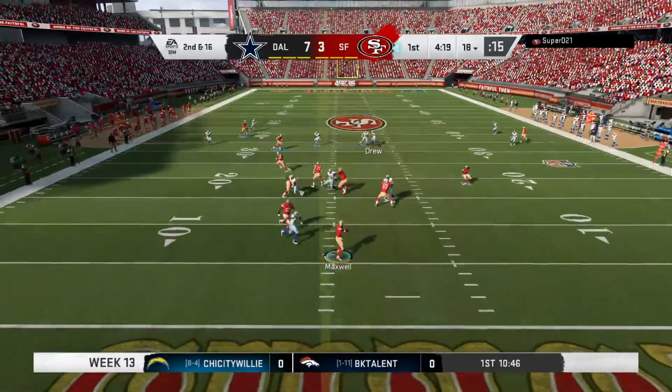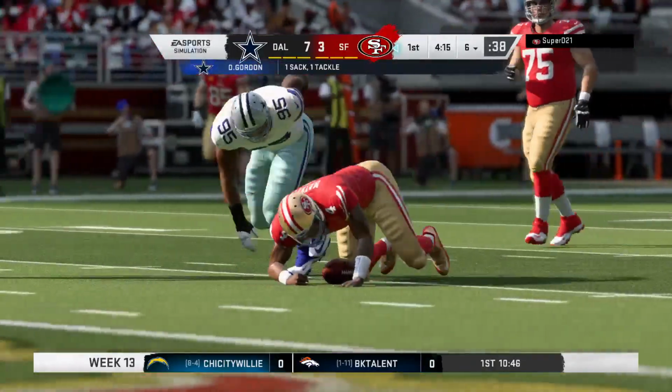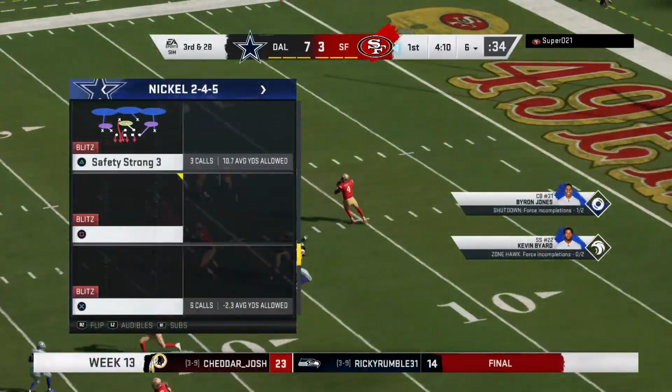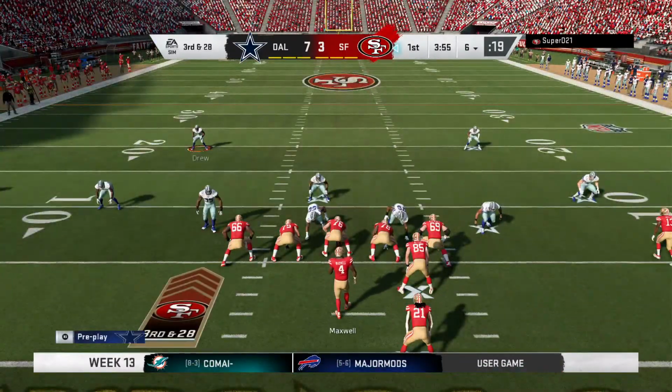Looking to throw on second down. Maxwell. And he's going to go down back at his own 5-yard line. It's a sack. They just gave up a sack there, and if I'm not mistaken, they gave up 4 last week, didn't they?